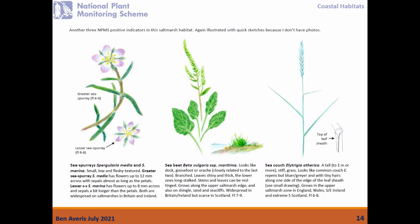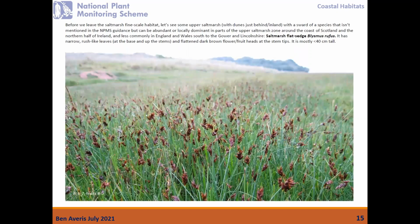So it's a plant of the upper salt marsh zone, going up as far north as the far south of Scotland. Couch grass, of course, is not very popular with people in gardens. Sea couch is not going to figure there. It's not going to be coming into people's gardens. So it's a sort of no problem species from that point of view. And nice looking colour.